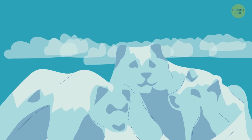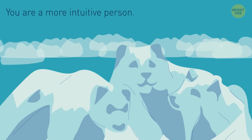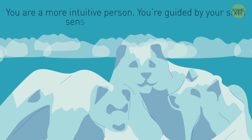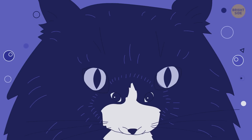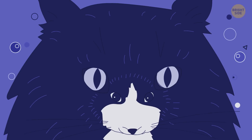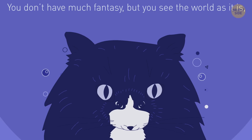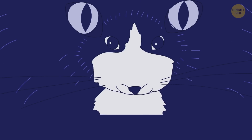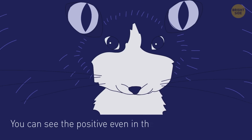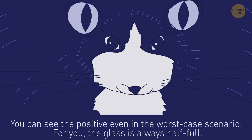But if for you this picture is a mountain landscape, then you are a more intuitive person. You're guided by your sixth sense when decision-making. Are you a realist? If you saw a big blue cat here, then yes, you don't have much fantasy, but you see the world as it is, and it helps you make plans on how to conquer it. If a little mouse hits your eyes first, you can see the positive even in the worst-case scenario. For you, the glass is always half full.